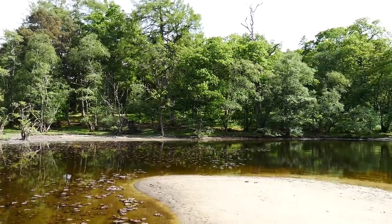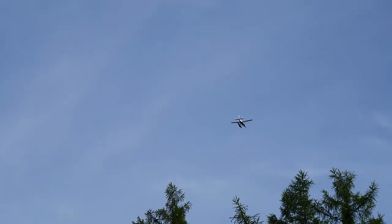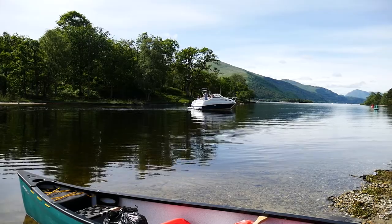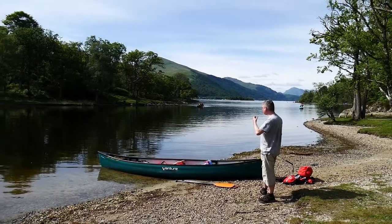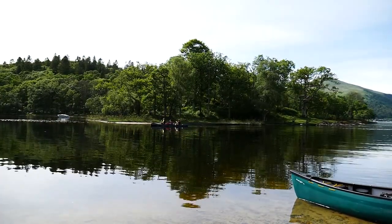I've just stopped off here to get a quick bite to eat, a drink of water. Absolutely stunning location, absolutely amazing. The weather's turned out a lot better than expected as well. There's Sean there just getting a wee energy bar in him. A couple of other people in a canoe there. What a location, this is just stunning.